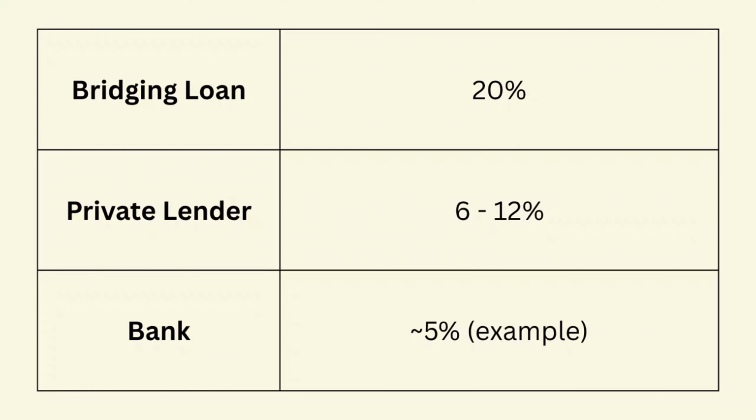The interest rate will likely be higher than the mortgage rate, but usually cheaper than bridging finance, which can cost 20% or more a year. However, you only usually borrow this money short term to finance the development of the property before you refinance it with a high street lender at a much lower interest rate.